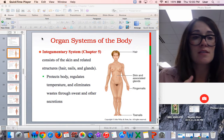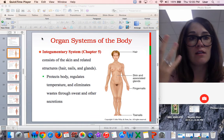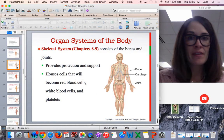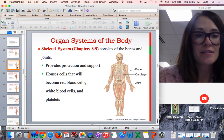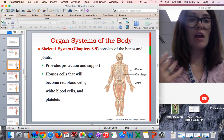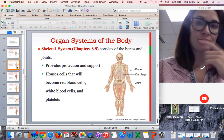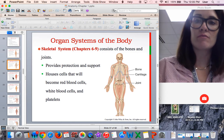The purpose of the skin: protect you, help regulate body temperature. They can eliminate waste through sweat and oil, things like that. The next body system, the skeletal system. Chapters 6 through 9, it's the bones and joints. And our skeletal system gives us support and protection, like our brain, for example, and our lungs and heart. It also houses cells that can eventually become red blood cells and white blood cells and platelets, so very crucial.